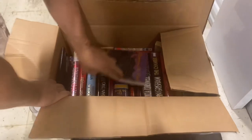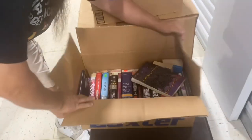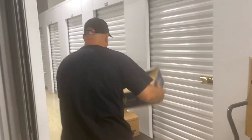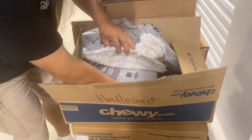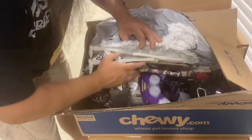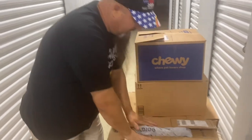And it's just books. All right, just books, books, books, and books. But yeah, gotta go through them, make sure there's no signed first editions. What could it be? Halloween! Ooh, like the really cheap kind of Halloween stuff, but Halloween. And it is August, so Halloween is right around the corner.